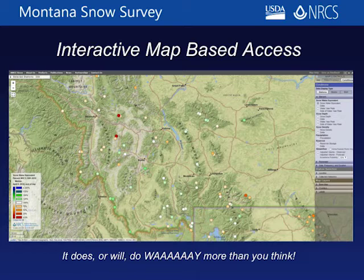It replaces the old static maps where you clicked on a point, went to the site page, and had your option of parameters. This is the latest and greatest version of this. We're always refining this and working really hard on it.